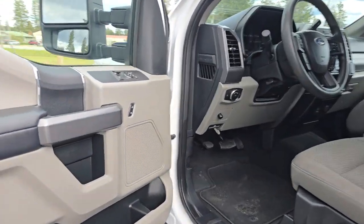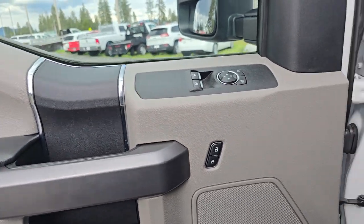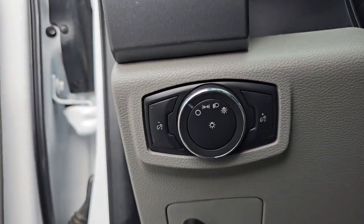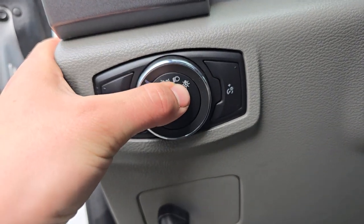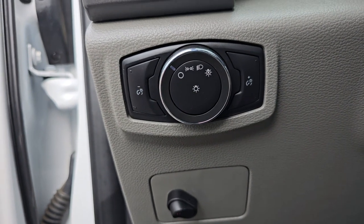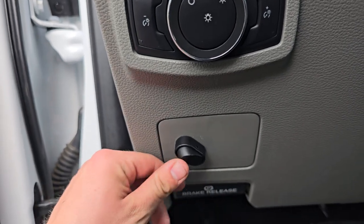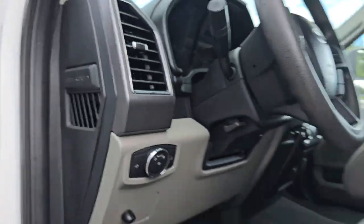So this is an XLT, but it does have power locks, power windows, and power mirrors. It does have a manual front seat. Over here is your headlight controls. So off, parking lights, on, and then automatic. These are your dimmers for your gauges and button lights for when you're driving at night. The headlights are on. This switch is for the rear lift gate. We'll show you that here in just a couple of minutes.